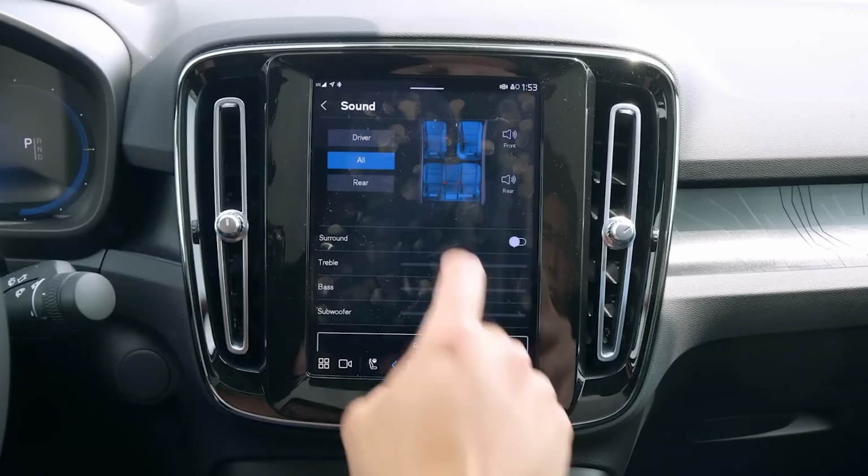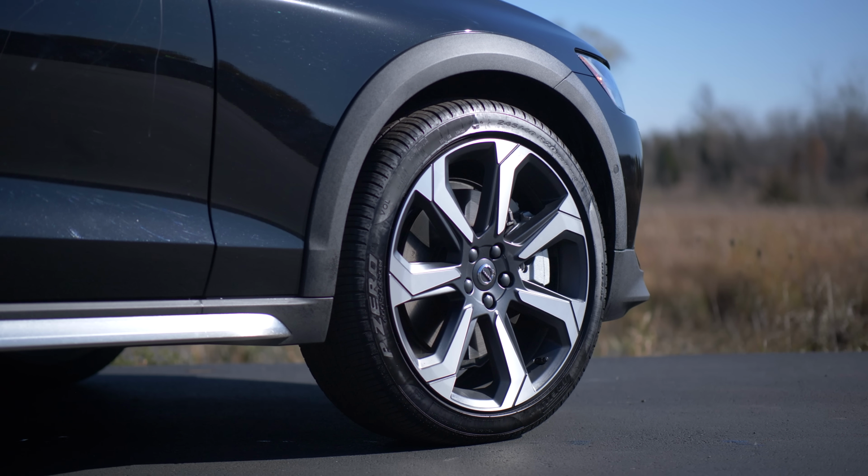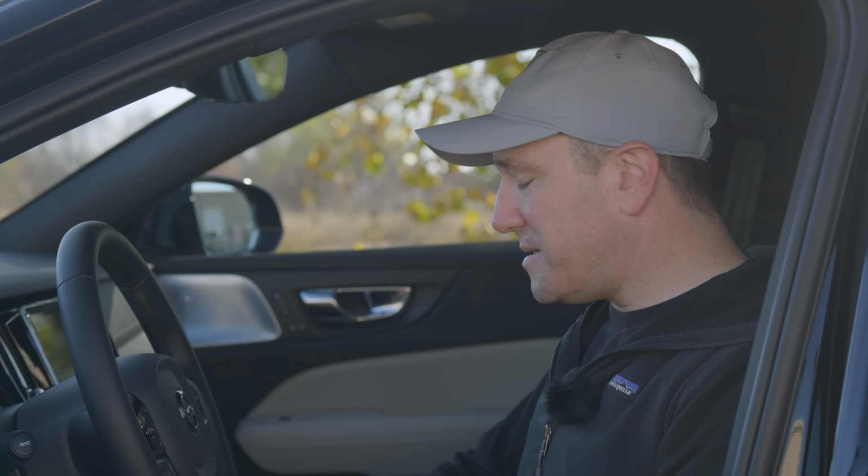Now, there's other things like the wheel and tire package, which adds like $2,200. Don't do it. Try to keep the price under $60,000, and I think you're going to be happy here. The seats are amazing.